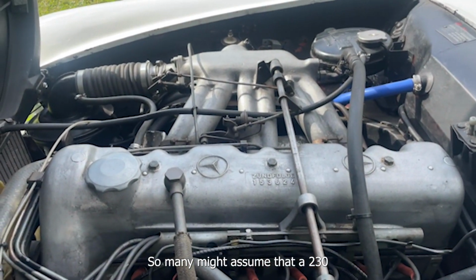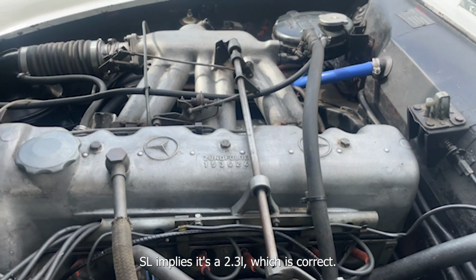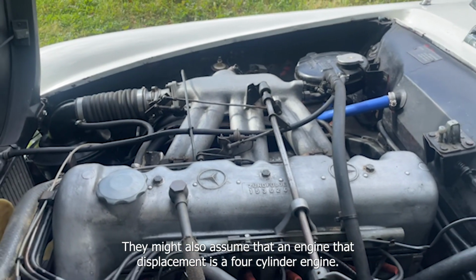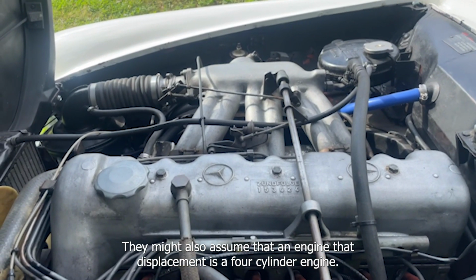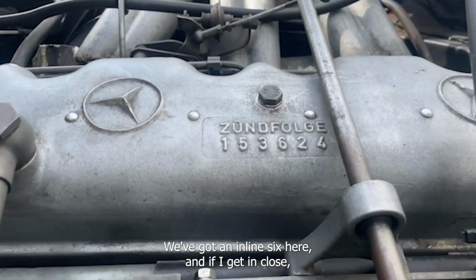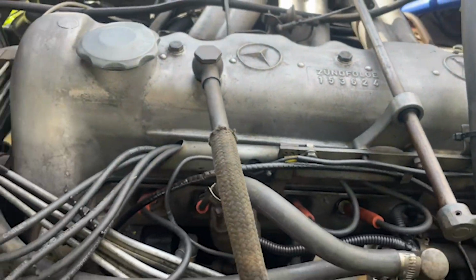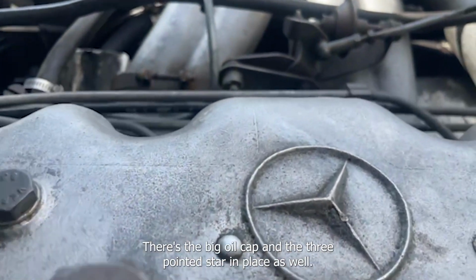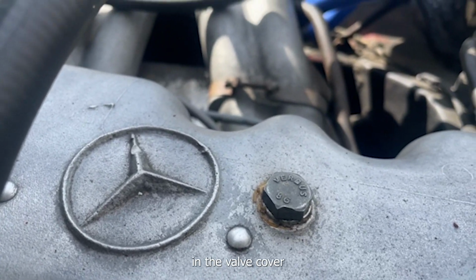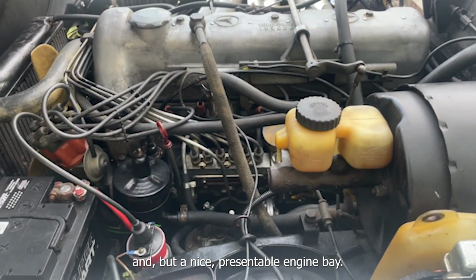So many might assume that a 230 SL implies it's a 2.3 liter, which is correct. They might also assume that an engine that displacement is a 4-cylinder engine. However, there they'd be incorrect. We've got an inline 6 here. And if I get in close, it even displays the firing order of the cylinders. And there's the big oil cap and the 3-pointed star in place as well, a couple of places in the valve cover. But a nice presentable engine bay.